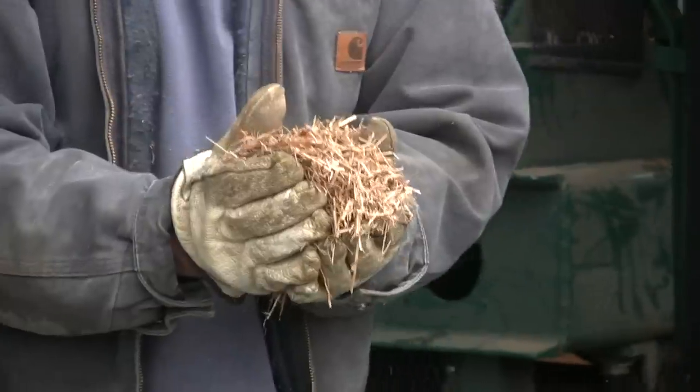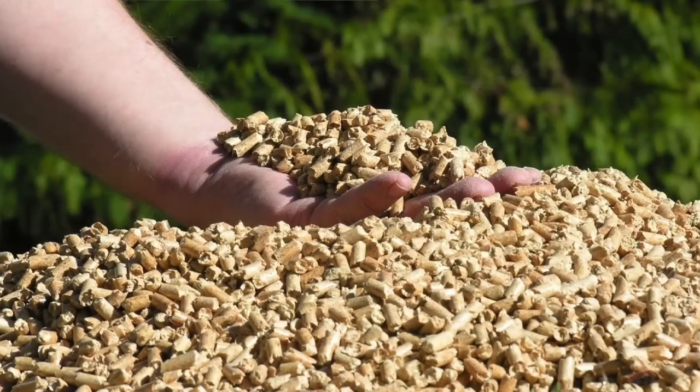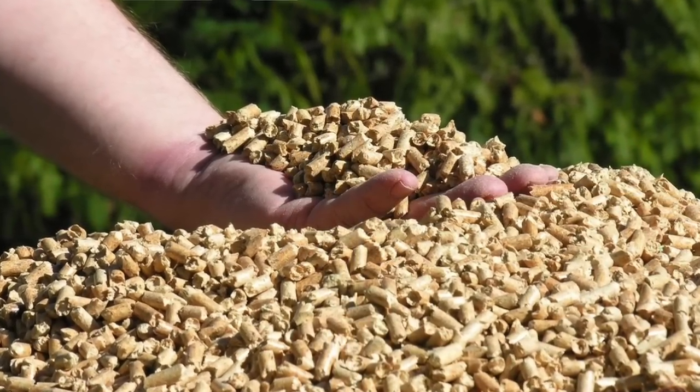Well, you're familiar with bales of grass, and in order to burn a bale of grass, you need to process it. So the simplest form is to chop the grass like this. You can compact grass into pellets, like most people are familiar with wood pellets for pellet stoves. The briquettes, like this, take less energy to make than pellets. They're lower cost, and they burn very efficiently in the big boilers.